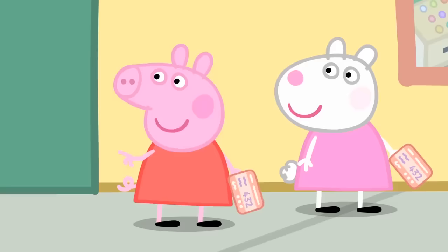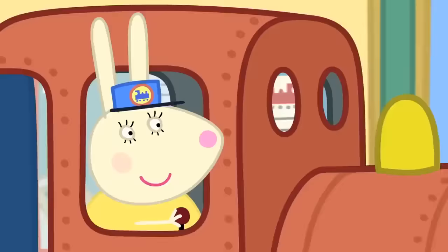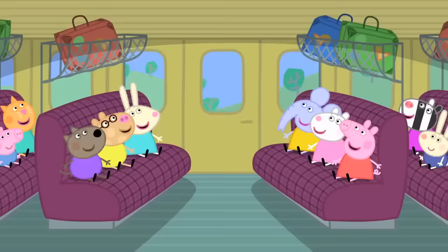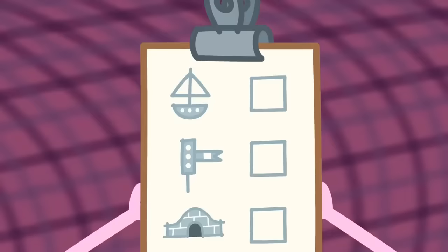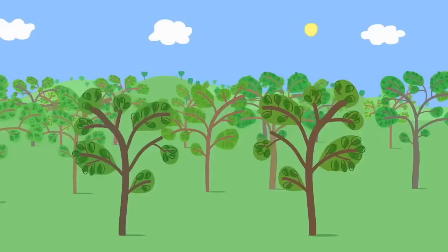Here comes the train. Choo-choo! Miss Rabbit is the train driver. All aboard! Here are your activity sheets. The children have to spot everything that is on the activity sheet. A boat. A signal box. And a tunnel. I can see trees.